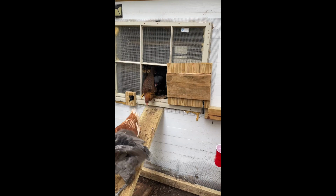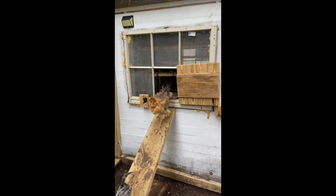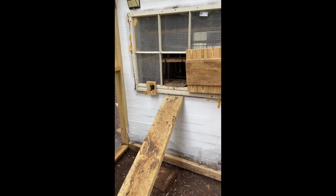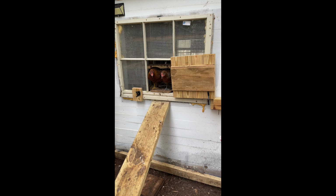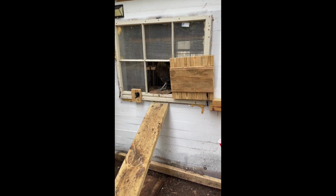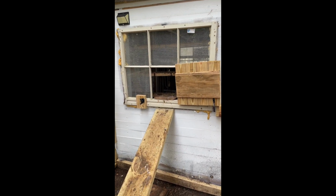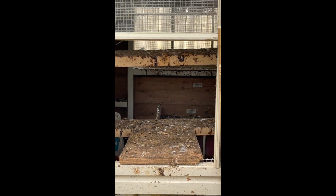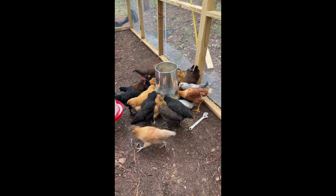Are they coming out? Here they come. Hey, Leopard. Frizzle, Callie, Curtsy. That's Bucket. Yeah, I just came out. Who's that? She's an olive egger. I haven't named her yet. Come on, girls. Well, Summer. And Miss Penny, if she'll ever come out. Come on, Penny. That little Silky's in there. Come on, girl. They're tearing it up.